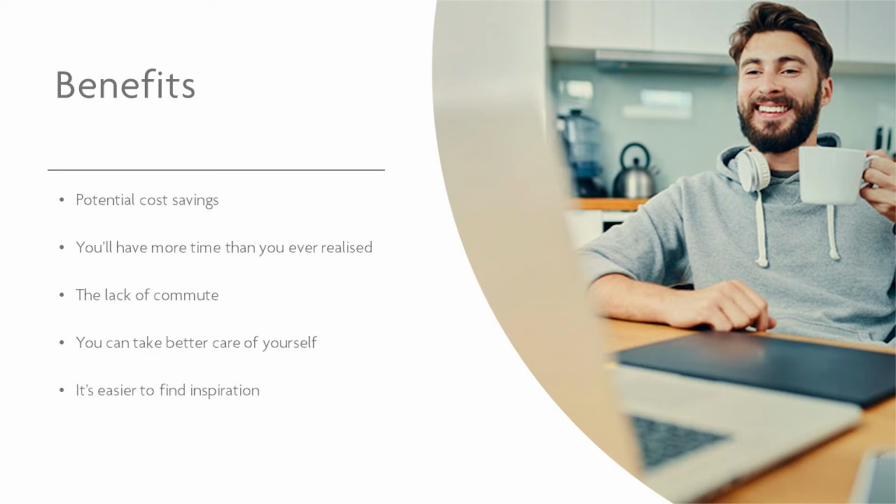Another obvious one is that we don't need to buy public transportation tickets, whether you commute maybe into London or wherever you are based in the UK. And obviously, for those of you who drive, you won't have to pay for fuel to travel to work. The lack of commute is also my third point there. I'll jump straight to that, because it segues me into the lack of commute with the potential cost savings, as well as obviously the expense of the commute.